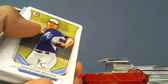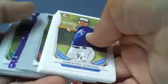I kind of had that feeling when you only had one color auto in the first half. Usually evens out. We got another purple, I think. There's a purple.